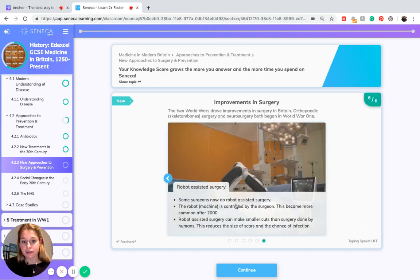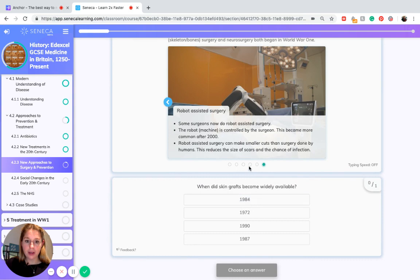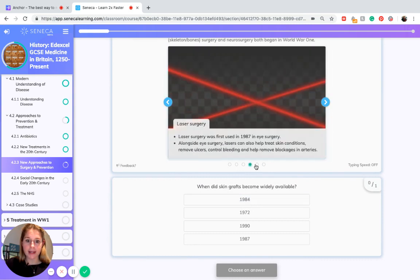Some surgeons now do robot-assisted surgery. The robot or machine is controlled by the surgeon, and this became more common after 2000. Robot-assisted surgery can make smaller cuts than surgery done by humans, and this reduces the size of scars and the chance of infection. So when did skin grafts become widely available?